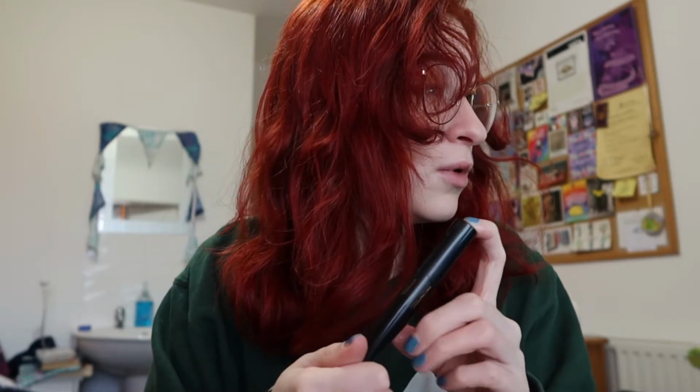This is the Rimmel 24 Ultimate Kohl Waterproof eyeliner. This one was 1.6 grams and £5.99, and I didn't like this one very much.